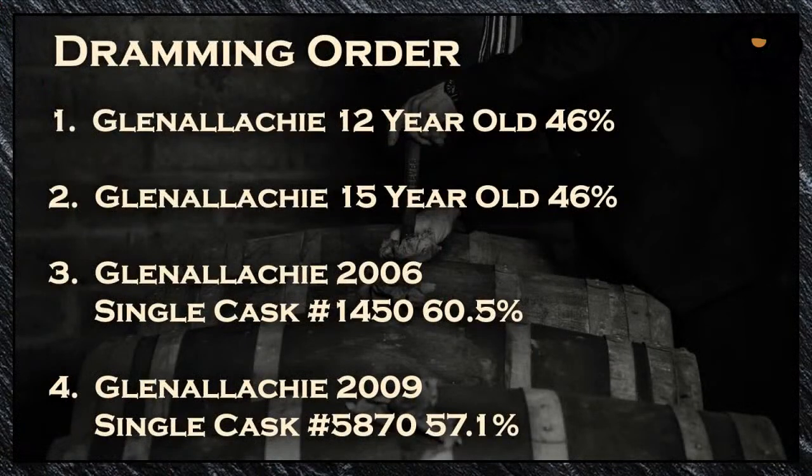So let's start with a little bit of basic housekeeping. Dramming order: we'll start with the 12-year-old, then we'll have the 15-year-old, and then, of course, the two single cask samples. You can see some strengths there, minimum 46% and up to 60.5%. So if you haven't already, I suggest getting a little jug of water to put on the side because one of them in particular is quite pokey.